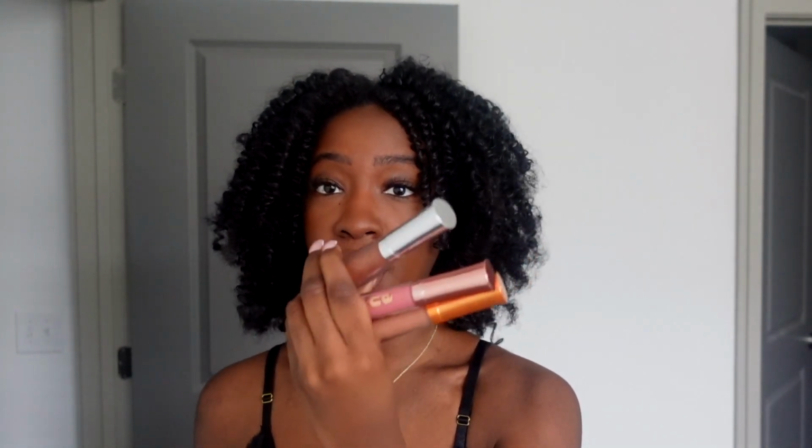Now the next ones I'm gonna keep talking about until y'all stop sleeping on them, okay? They are from Buxom. These are actually three different types of formulas, but these glosses are literally right up there. Do they pass Fenty? No, they don't pass Fenty, but they are literally right up there with Fenty on my favorite glosses. And again, shades are very flattering for deeper complexions. This one right here, I need a new one soon, okay? But this is the Plump Shot.